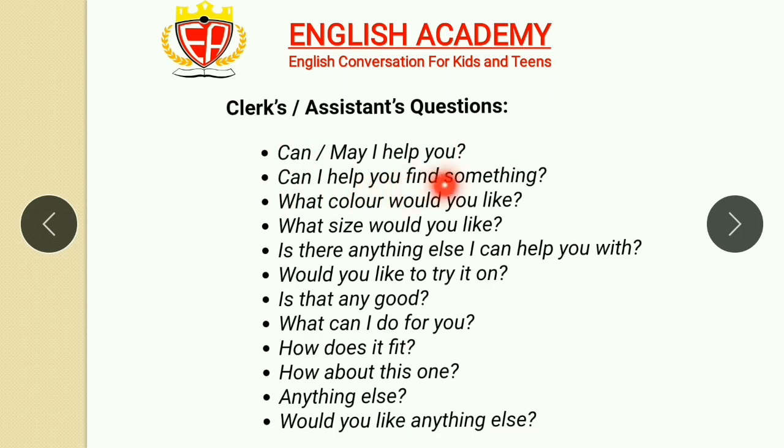Can I help you find something? What color would you like? What size would you like? Is there anything else I can help you with? Would you like to try it on? Is that any good? What can I do for you? Does it fit? How about this one? Anything else? Would you like anything else? Nah, this one is some expressions ya, buat clerks or assistants questions. Jadi ini depends on the situation juga ya digunakannya.